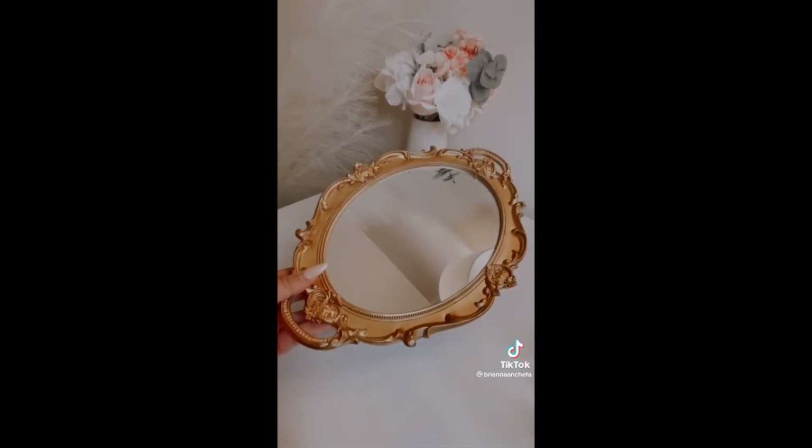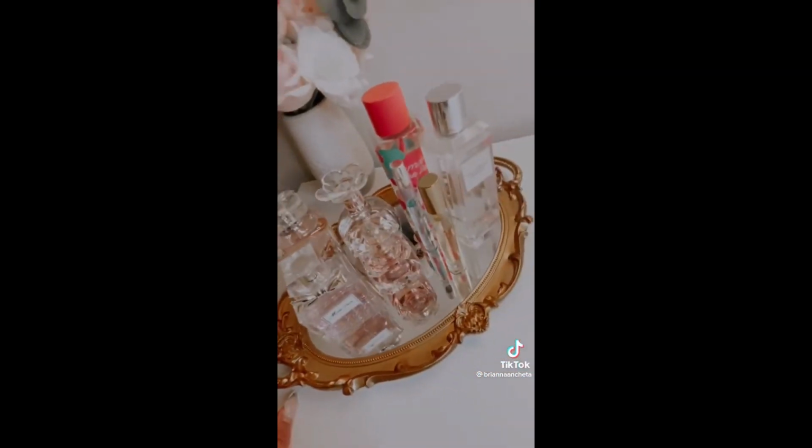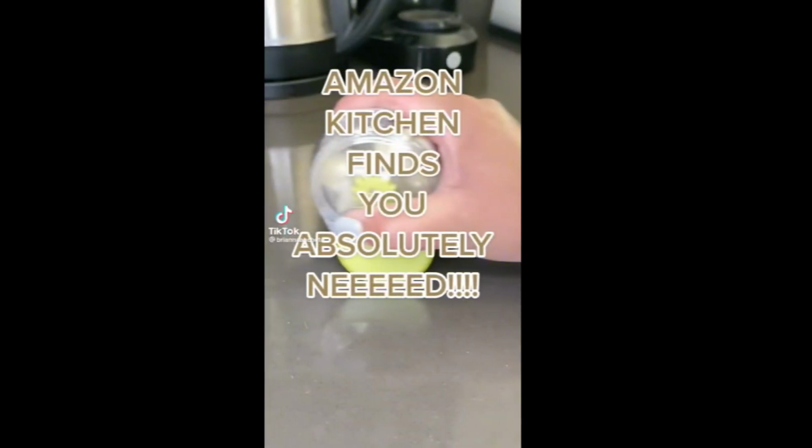This decorative tray is so adorable. You can either use it as a wall mirror or a perfume tray like I do. I keep my most loved perfumes and body sprays here. I also love how detailed this is for only 15 bucks.